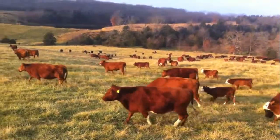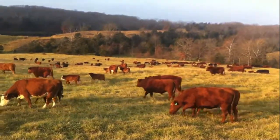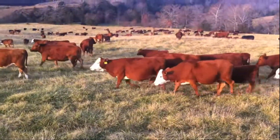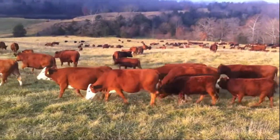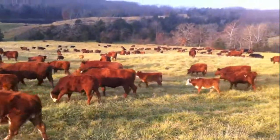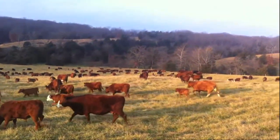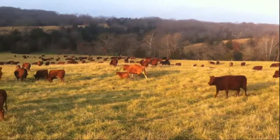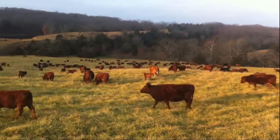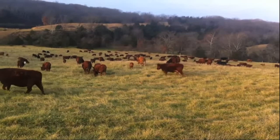All these cows have got calves on them. We've got fall calving cows in here and spring calving cows all mixed together. And you can look at the body condition on those cows. I mean, with a calf on them, I would say most of these are somewhere between 6, some of them even might be 7 body condition scores. There's a big fat one. Look at that fat thing. Just wonderful body condition for December, almost Christmas.